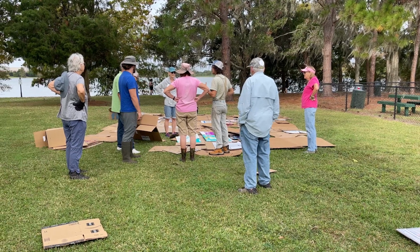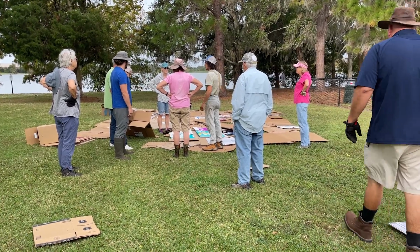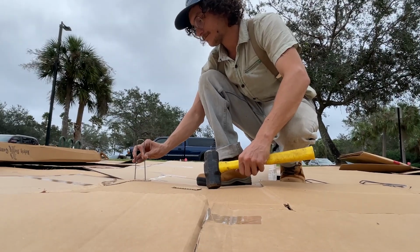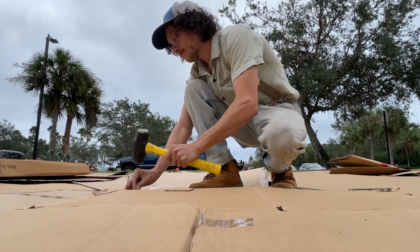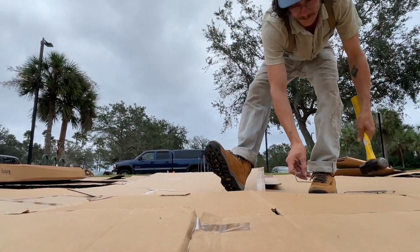The master gardeners of Manatee came out in force. It was an entire day of laying it, staking it down. The purpose of that was to better prepare the soil for when we dug the holes and put all the plants and shrubs and things like that in.